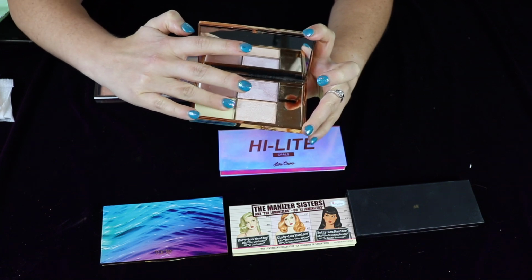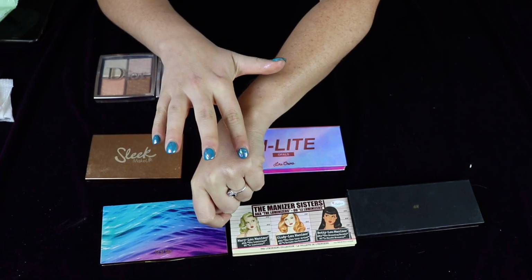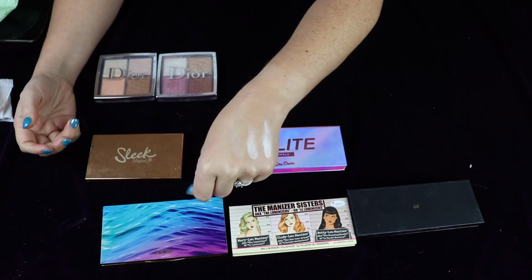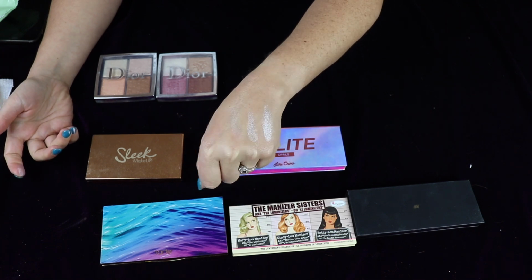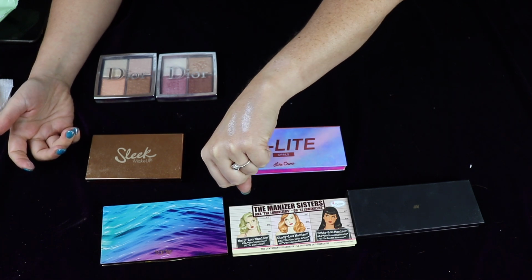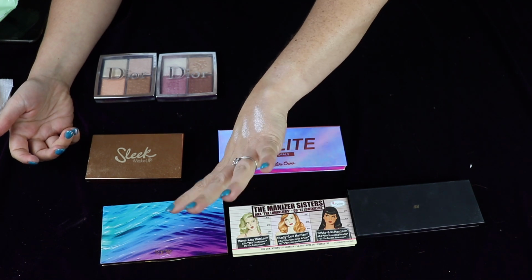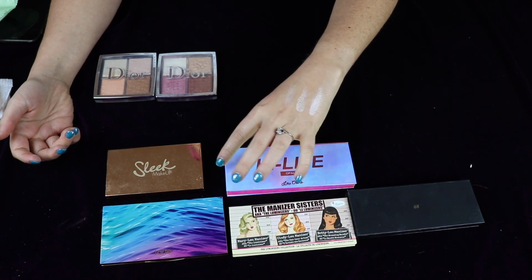So let me go ahead and swatch these. This is a cream, so I'm not going to swatch that because I just don't really like cream highlighters. But you can see the formula on this is pretty nice, but they all look very similar. And I think that's kind of why I don't really reach for it that often. And also just touching them, they're very dry. So I need to use this more often because it is honestly a good highlighting palette.